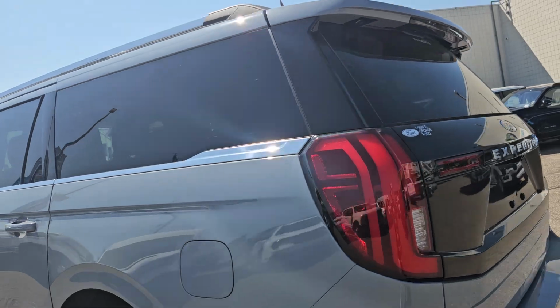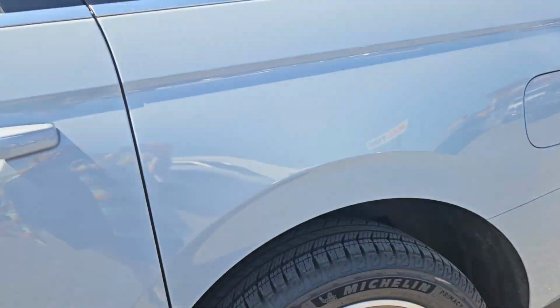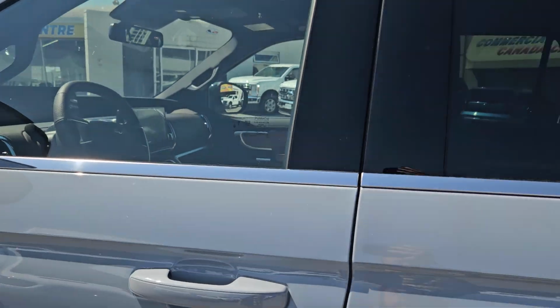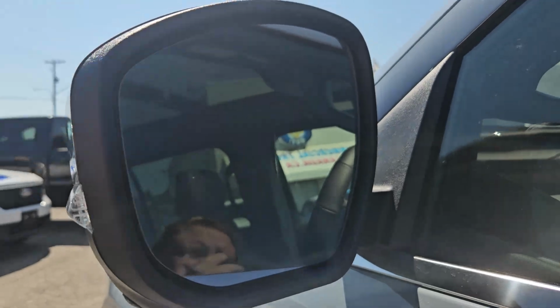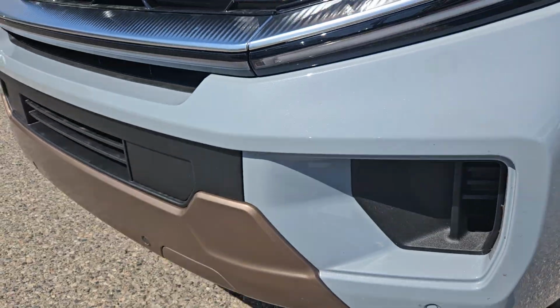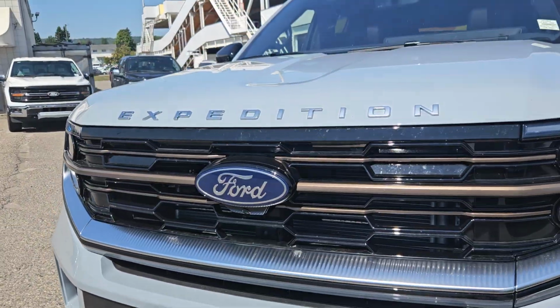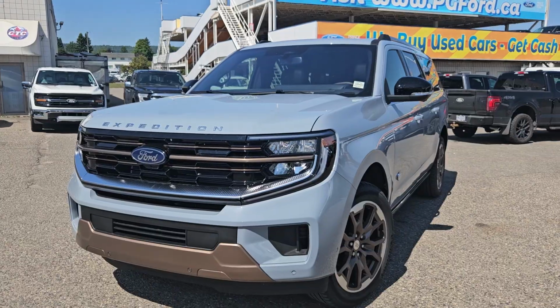Continue our look at this vehicle. We do get those nice King Ranch bronze rims, which adds a nice sleek look to the vehicle. Got some nice silver and black accents, which adds a nice pop to the color. We got side view camera, lights, spotlights, blind spot detection, all on your mirrors. And moving to the front real quick, we got front park sensing. There's that nice bronze accent again, front view camera, the Expedition logo, and that nice Ford grille.